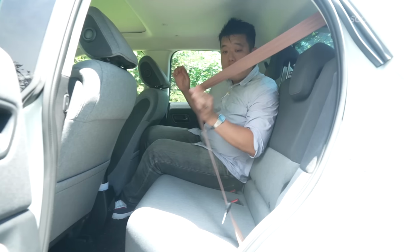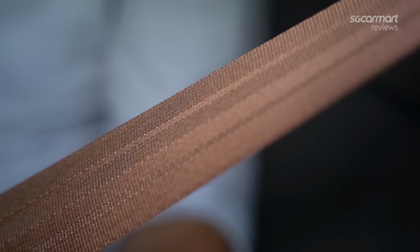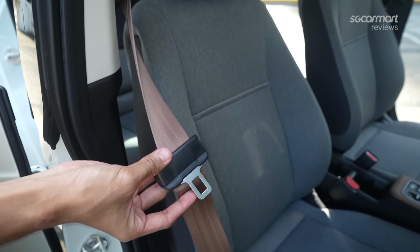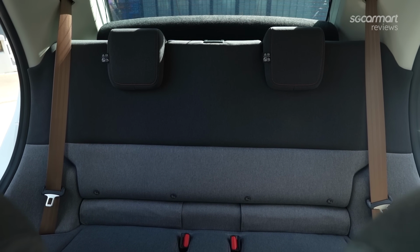Now here's one thing that I really like. Check out the trim on these seat belts. It matches the wood trim that you find up front, and it just is so inviting, along with this fabric finish on this upholstery. Now let's check out the front.